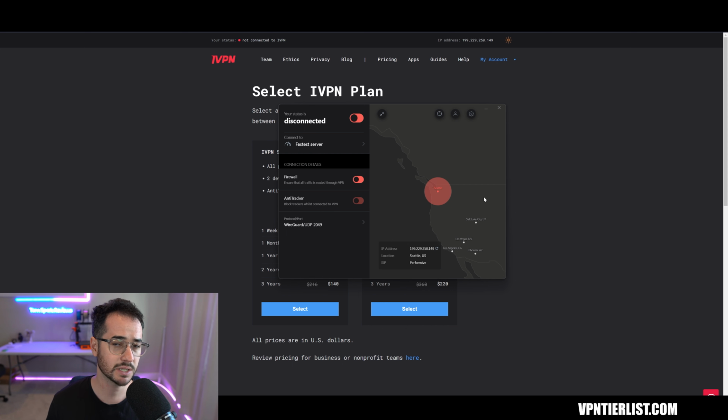There are some things that are missing, though. I noticed they don't have a Fire Stick application for those looking to use a VPN on Fire Sticks. A lot of people kind of like to do that. Although I'm not a huge Fire Stick fan myself, I prefer the NVIDIA Shield. They also are missing browser extensions. I don't know why they don't have one of those yet. Also, Mullvad is kind of the same, although they're kind of developing more now.